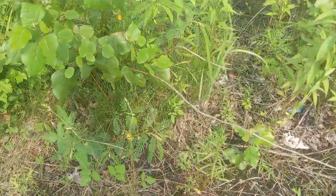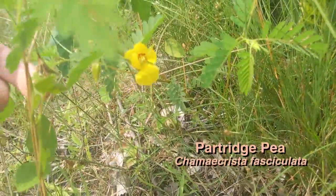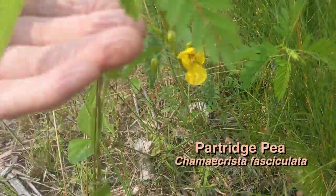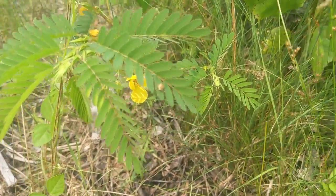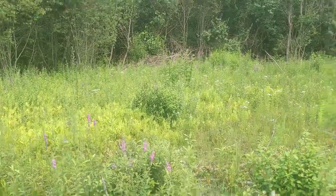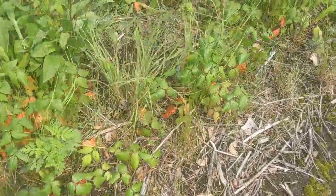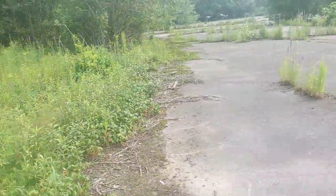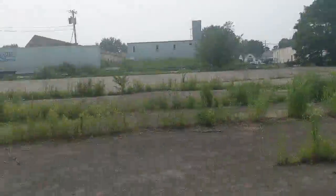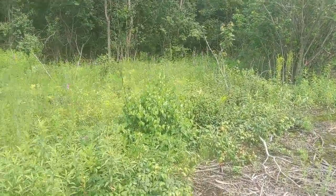Oh, we got some sort of like, oh, another bean. Look at this, that bean-like flower. And then the pinnate leaves that so many beans share. Oh, that's cool. Boneset and some ferns out there. Some poison ivy, already changing color. Pretty interesting to see it changing so quickly, but this environment's pretty intense, so I'm not totally surprised.